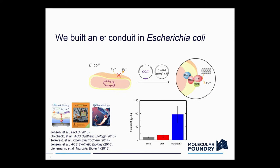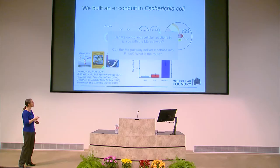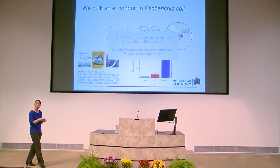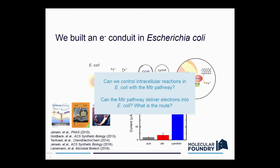There's a lot of technical details in how you make this work. As you can see, it wasn't quite so easy. But I want to focus on what we can do with it now that we've built it. And I want to address two questions. Can we use this to control reactions inside of a cell? And can we make this a bidirectional system?